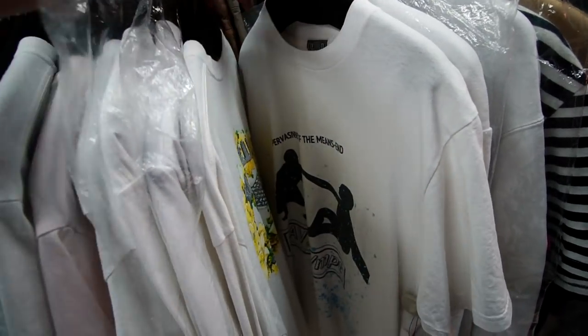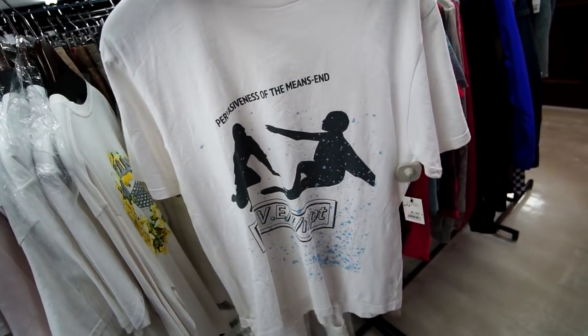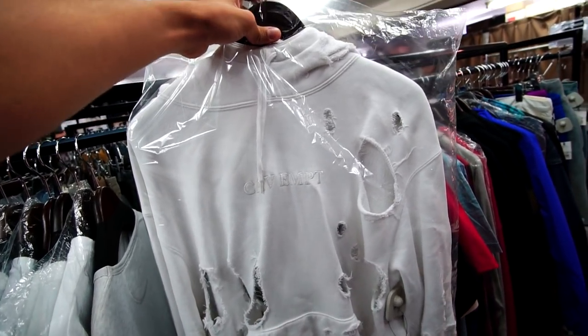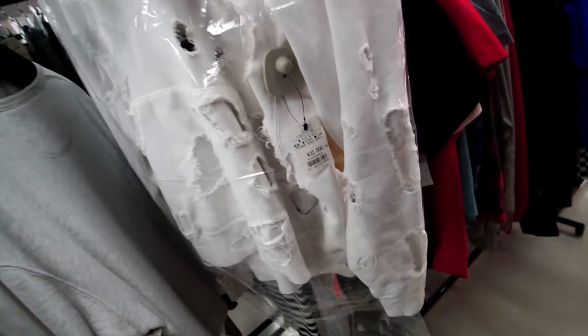And then let's get to the Cavemp. We have this here going for 6,000 yen. Bit of an oversize for a medium. Not too crazy about the design. This white Cavemp sweater is crazy. It's like all beat up and destroyed. I love this thing. How much is this going for?